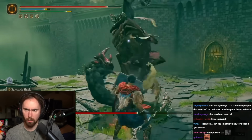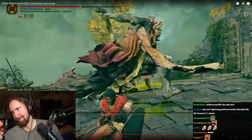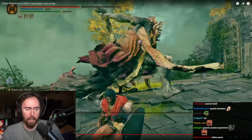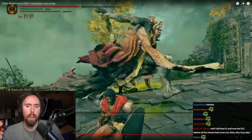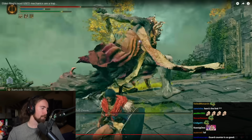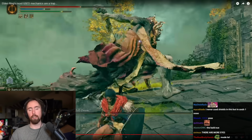Guard counters are a mechanic I didn't use for hundreds of hours, but it's so... I was the same way. Whenever I first learned guard counter and how shields worked in the game, it was like I just unlocked my third eye. Like, I can see all the matrix and the coding behind the game, and I'm just like, okay, I win.